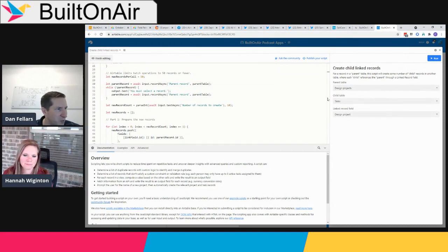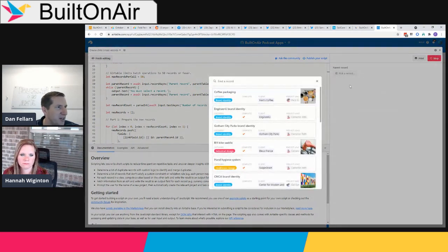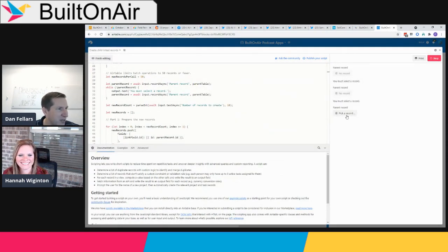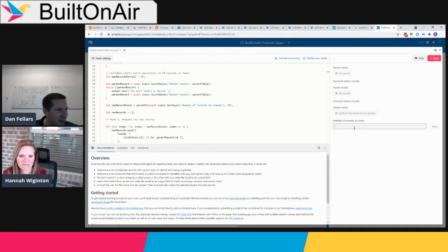And so now it's asking us for a parent record. So if I go like this and exit out, that while loop continually asks us to add one. So you see here that while loop won't let me get around picking a parent. So let's do Gotham City. We're going to do that. And then here we determine, let's do 12, and then you hit next. And then now it's creating 12 child records associated with that parent record.